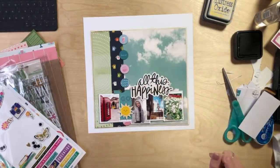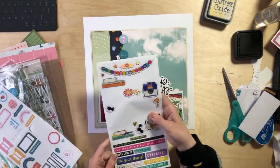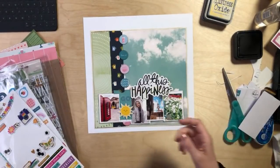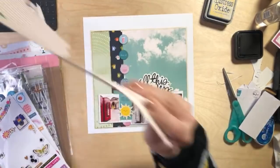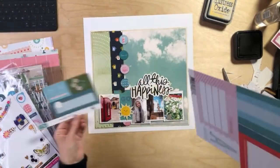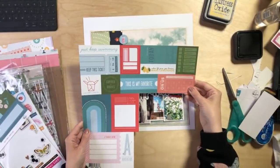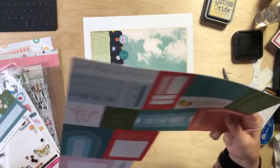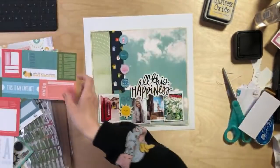Right. Then let's put the stuff that will finish it all off aside from that. Ooh. Okay. Labels. Do I want anything else from this big one? I think no. The small one.